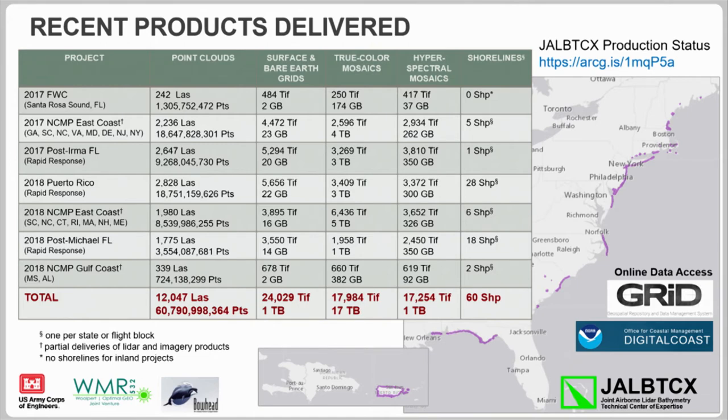The data is widely distributed, so we do deliver, of course, the data to the Corps of Engineers district in which the data was collected, and then we also deliver it to the Corps of Engineers Geospatial Repository and Data Management System, and that facilitates data access DOD-wide, or for folks in the DOD. On the public side, we do distribute the data to NOAA Office of Coastal Management, and there the team integrates the data into Digital Coast, which makes it available for public consumption there.